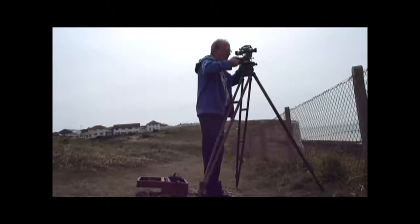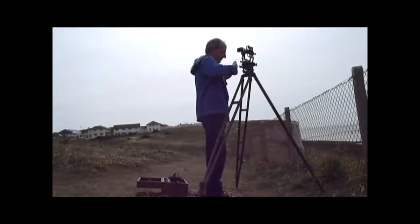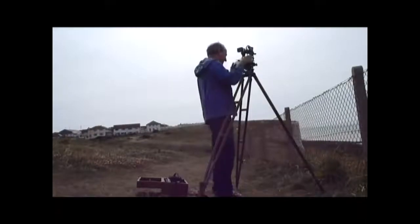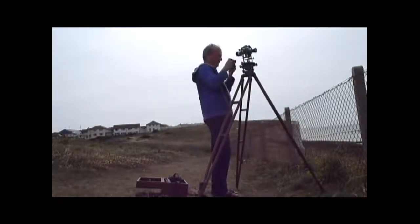So today we're doing an experiment using a very old school theodolite to examine if the horizon is curved in order to demonstrate that the Earth is in fact a ball.